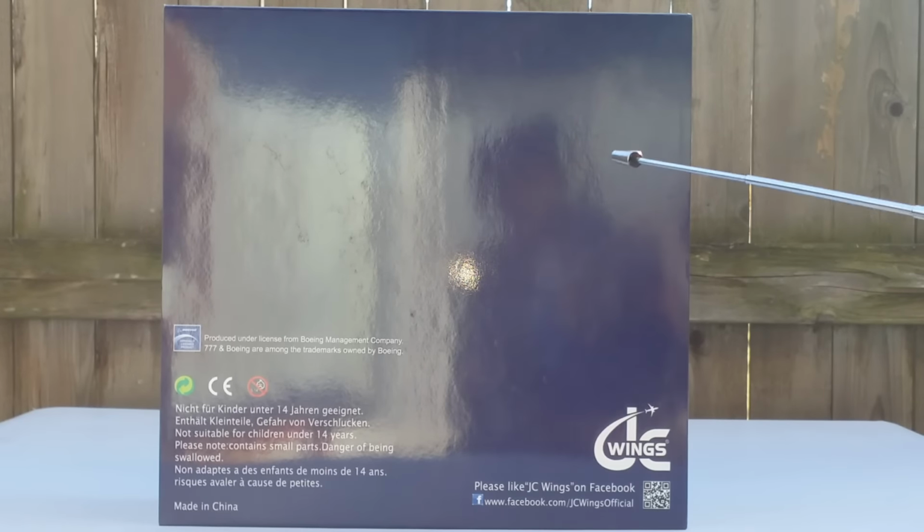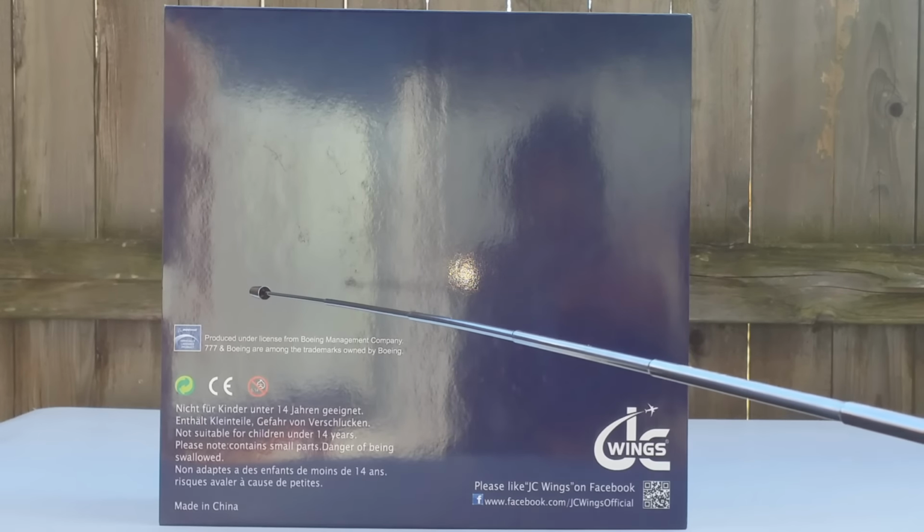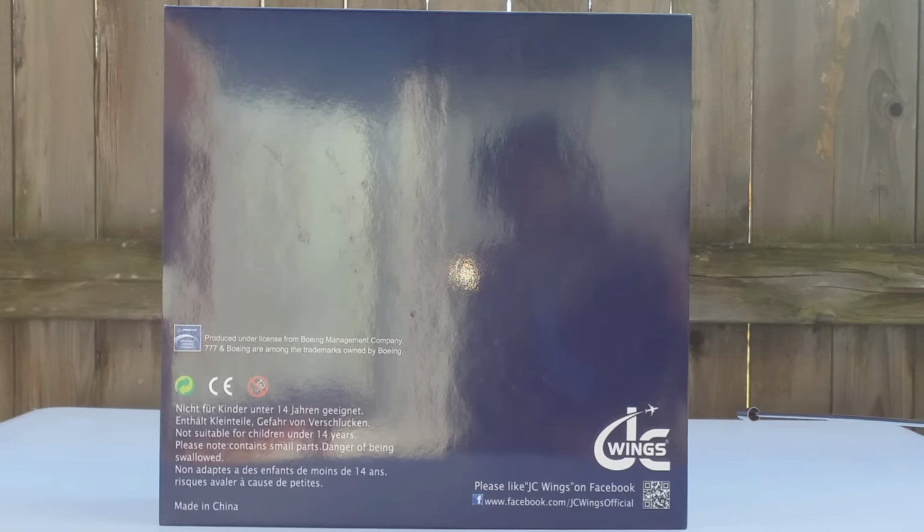Okay, this is the back of the box. Nothing much you see back there except right there, the Boeing official licensing product decal, the JC Wings logo, and then there's their social media page, Facebook. You can go check their social media page out, and they're informing you about upcoming releases.